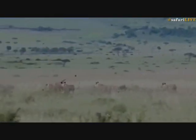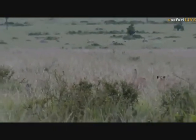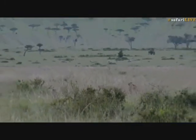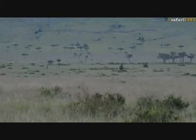How wonderful is this? I always love seeing lions being so playful and caring with one another because, of course, we can see them being quite the opposite, both with one another and obviously their prey that they have to latch onto. Wonderful.